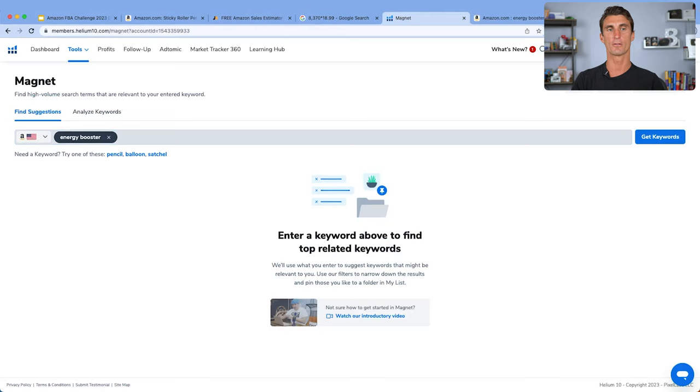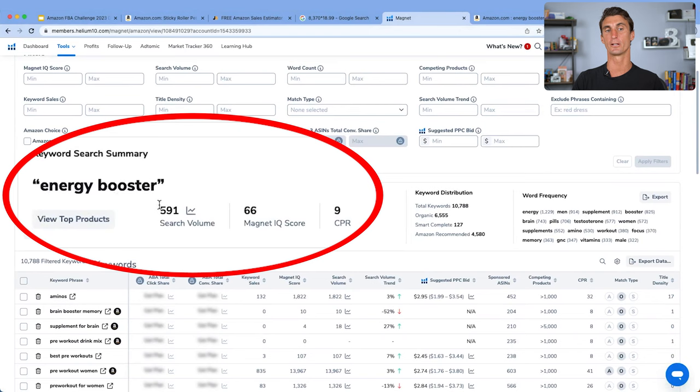Now, the first thing that we're going to do when we look at this is we can see how many people per month are searching for energy booster. So over 500 people per month are searching exactly energy booster. Now, that's not even including people that are searching for like energy enhancer or other things that are related to that. But energy booster alone, over 500 people per month are searching for that.